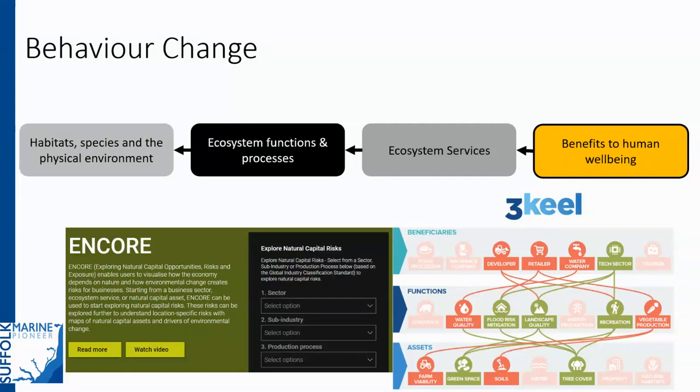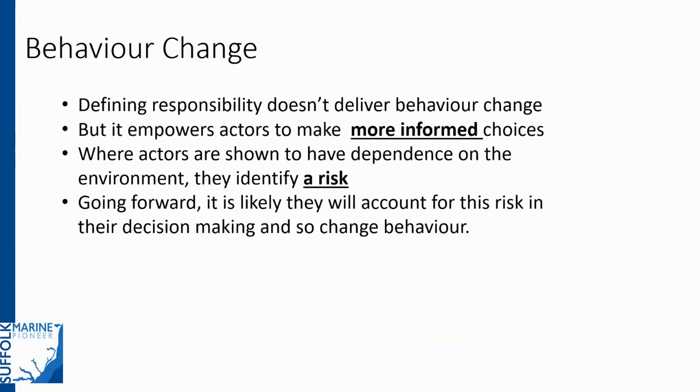Our work's great because it does it at a very specific scale, and you work with participatory approaches to local stakeholders. You can understand and define responsibility locally. Just 2 tools that we wanted to raise here because it's quite similar pieces of work, but well worth looking at. And then moving on.